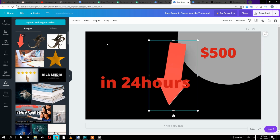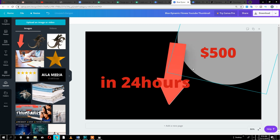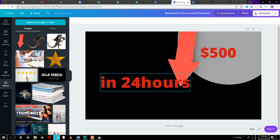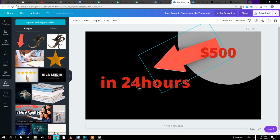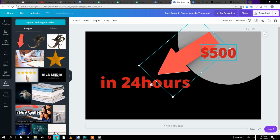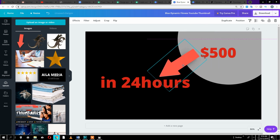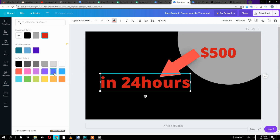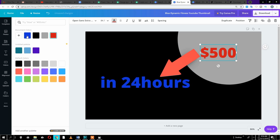Okay, let's change it to this color. Okay, so because it was actually gotten from Canva, we can't actually change the color, but I can rotate it. And then reduce the size. And then this way, I can come here, change the color to blue, pick a darker shade of blue. Come here, pick a darker shade, pick this blue.